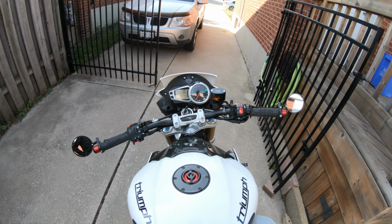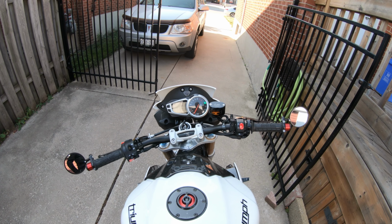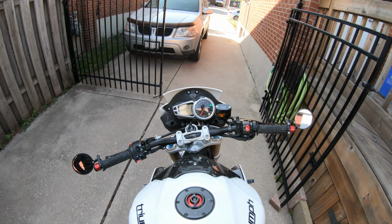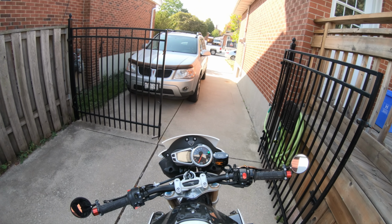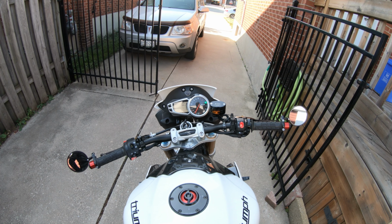This is Triumph's higher spec model, the R version. We've got the Öhlins front and back. It's a three-cylinder engine producing about 135 horsepower and around 75, 80 foot-pounds of torque. Probably one or two off.